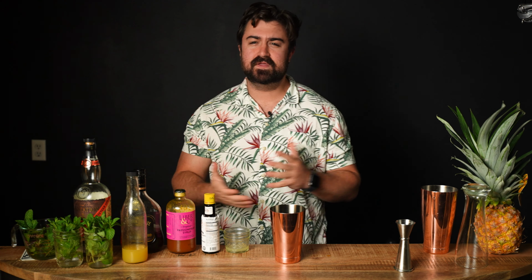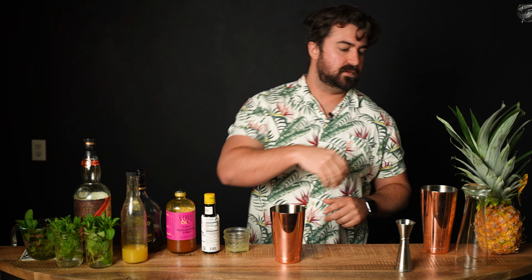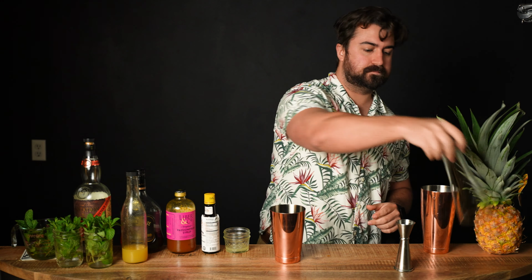I prefer to shake most of my cocktails or most of my tiki cocktails, even if it calls for blending, because I feel as though I have more control over the dilution of the cocktail. We're gonna add 2 to 4 ounces of Sonic pebble ice. A lot of people don't know this, but you can actually buy full bags of ice at Sonic. It's only $2.50 to $3, depending on where you are. It is absolutely the best ice for making tiki cocktails or any type of tropical cocktail.